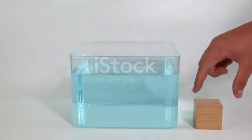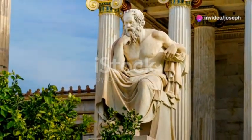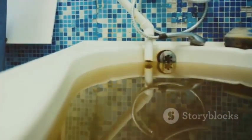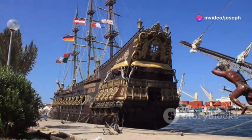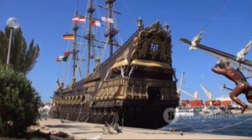Archimedes' Eureka moment, water displacement. Let's travel back in time to ancient Greece and meet a brilliant scientist named Archimedes. Legend has it that Archimedes was taking a bath when he made a groundbreaking discovery about buoyancy. He realized that the amount of water that overflowed from his bathtub when he got in was equal to the volume of his body that was submerged. This realization sparked a legendary Eureka moment.